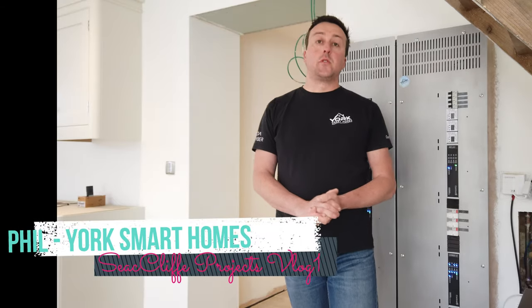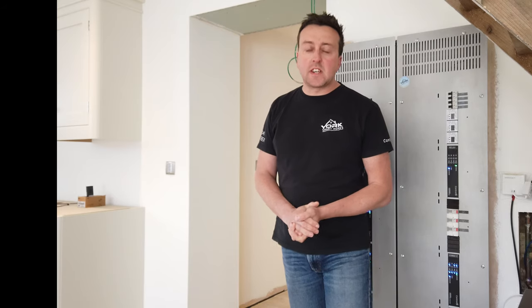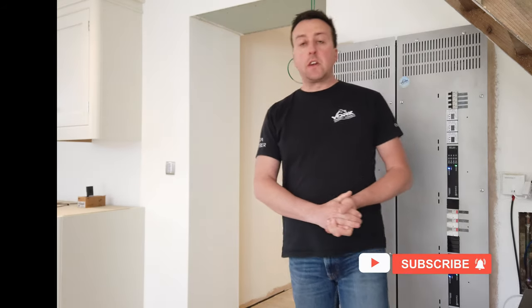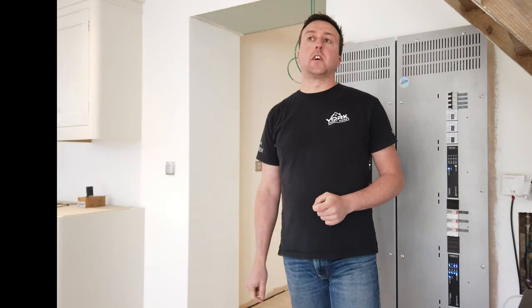If you've been following our story on Instagram this week, you'll already know that we have been working on a stunning property in Flamborough Head. Full refurbishment project, no smart technology at all in this project at the start, but now all that has changed.